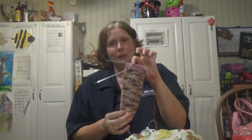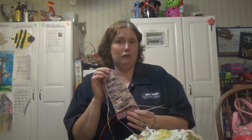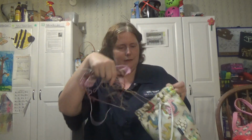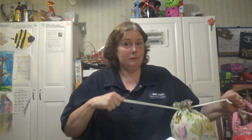But yeah, it's coming along pretty good. I just gotta get this heel done. It shouldn't take too long if I just put my mind to it, and then I can just go knit, knit, knit, knit. But yeah, that's another thing I started working on this week. Wish it was a lot more complicated, but it's not.